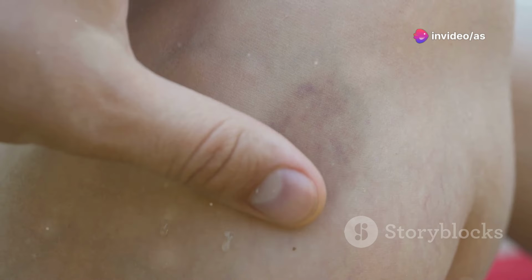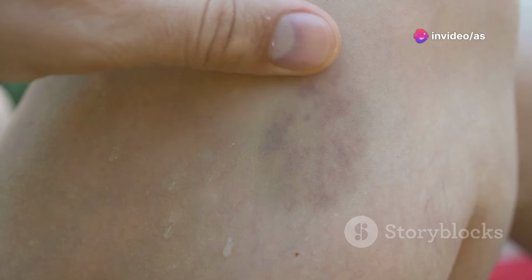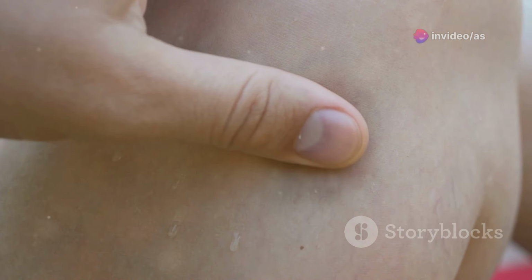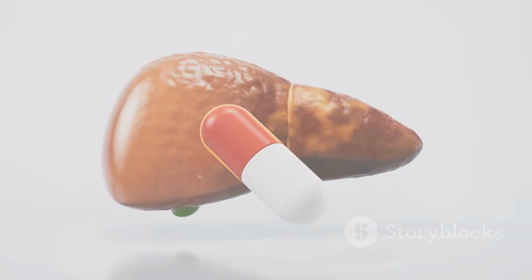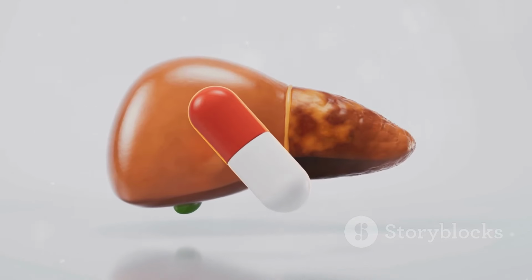And lastly, you'll get a lot of bruising going on because the liver is intimately involved with vitamin K, and there's a lot of other symptoms with liver disease. But these are the top 10 signs of an advanced liver disease situation.